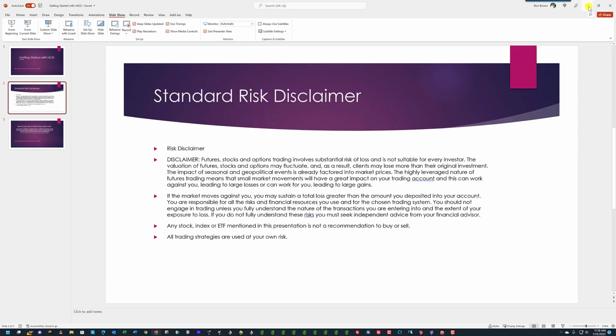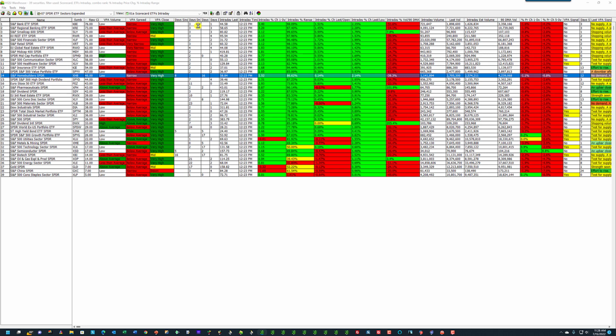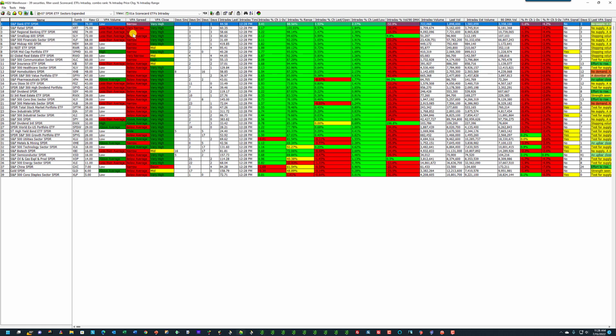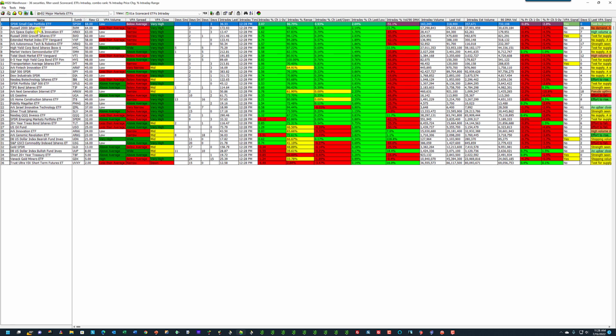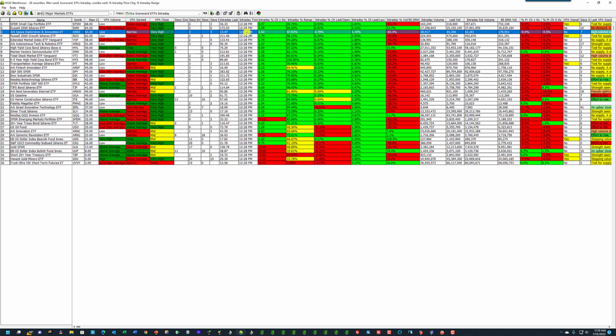And let's just go back into the program. I'm just going to move out of ETFs and start looking at some stocks. Before I do that, though, let me just jump up here to the major market ETFs. Sort on raw combo. You can see the small cap portfolio is doing well. Both of these. ARKK is doing well, up 1.62.